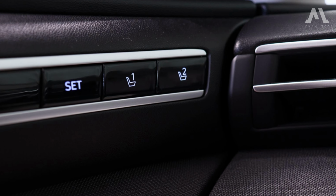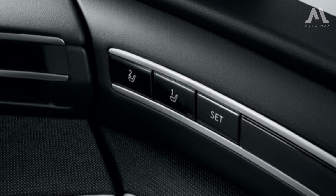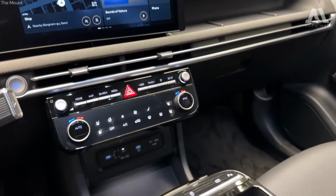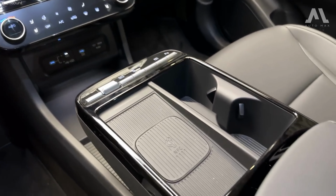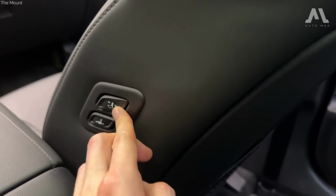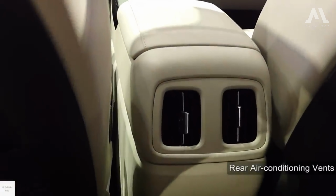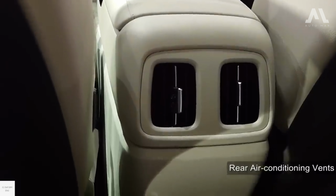There is a new control interface for the ventilation system, with dials for adjusting the temperature on the left and right sides of the cabin. A set of hard buttons has also been added for the radio, and there's also a physical volume knob. Electrically adjustable front seats, ventilated front seats, dual zone climate control, and a smart key will also be available.